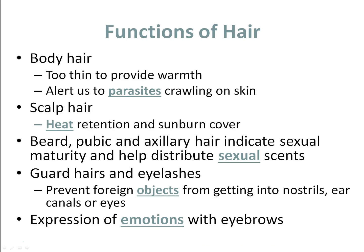The functions of the hair are going to be five. Body hair is too thin to provide warmth. If you went outside in the winter without any clothes on, you would get cold very quickly. If my big furry dog goes outside in the winter, he has sufficient hair and fur to keep him warm. He just curls up, puts his tail over his nose, and he's fine. If I went outside, even in just a t-shirt and shorts in the winter, I would be shivering very quickly.